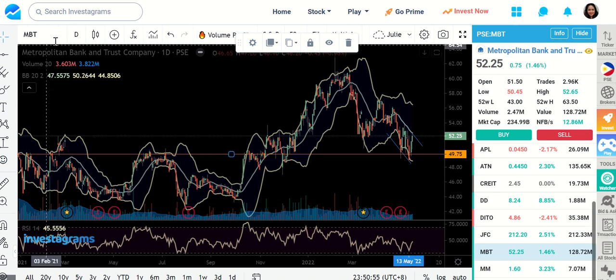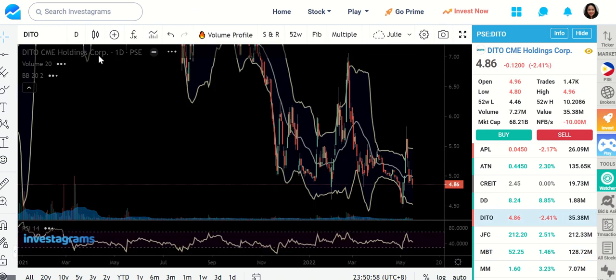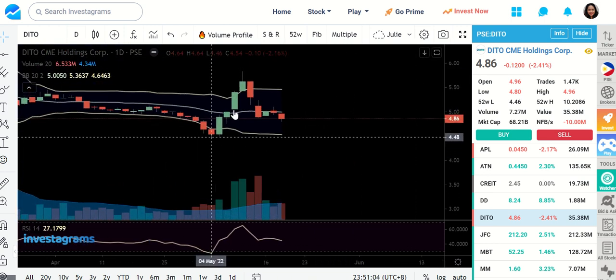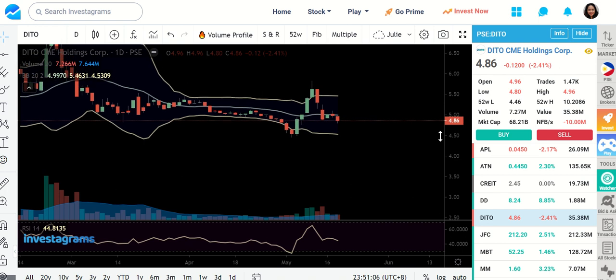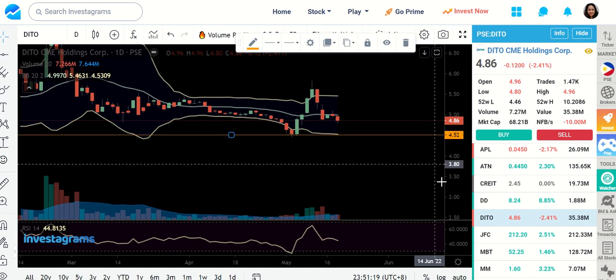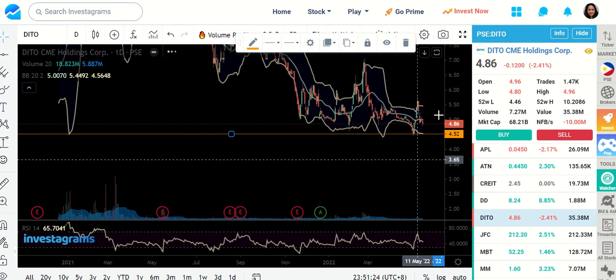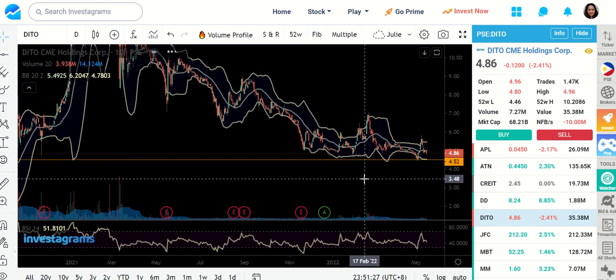All right. Next is Dito. Let's check out Dito. Okay, Dito looks like it's just short-lived. The 4 day gains that we had were simply negated shortly after that. We are already moving below the MA20 line, so I will not be surprised if this will once again visit the 4.52. For those people who are invested in Dito, I hope you're in it long term because this might take some time before the stock can recover. So we're waiting for that catalyst.